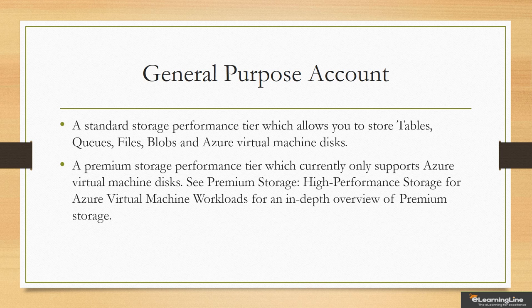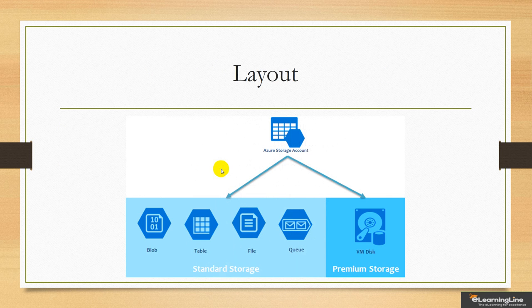And there is a second type of storage that is premium storage. Premium storage is a performance tier that currently only supports Azure Virtual Machine Disks. Whenever you want a high performance, low latency application, it makes sense to go with premium storage rather than standard storage. Let's look at the other architecture. This is how your Azure storage account looks.